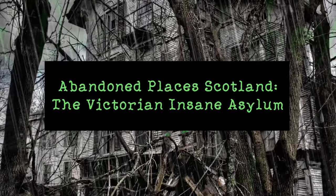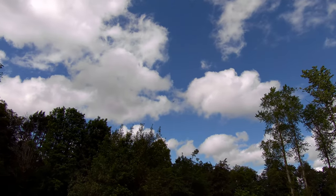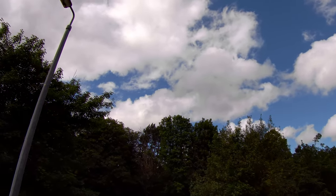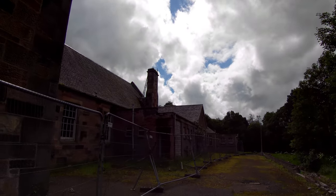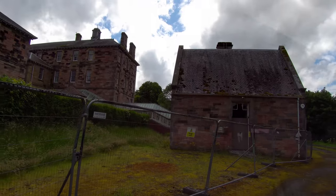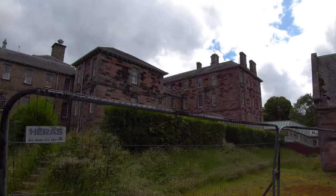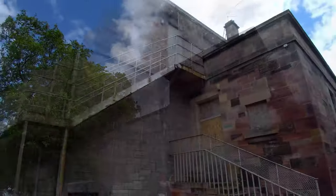Abandoned Places Scotland, the Victorian Insane Asylum. After a grueling and long trek down the mental hospital's old, overgrown train line with Discover With Pajerico, the large Victorian brick building heaved into view. It was clear we had our work cut out for us on this exploration. All 64 acres of it with cameras, security, fencing, and lots of anti-climbing paint.